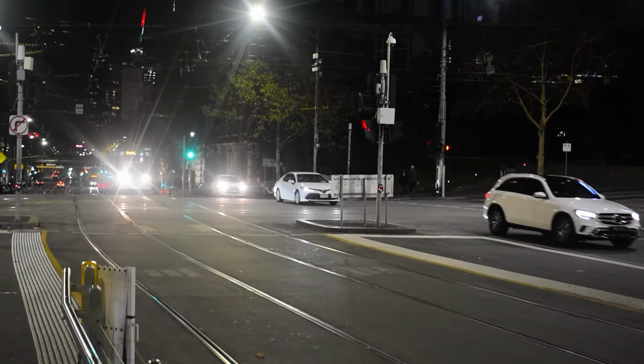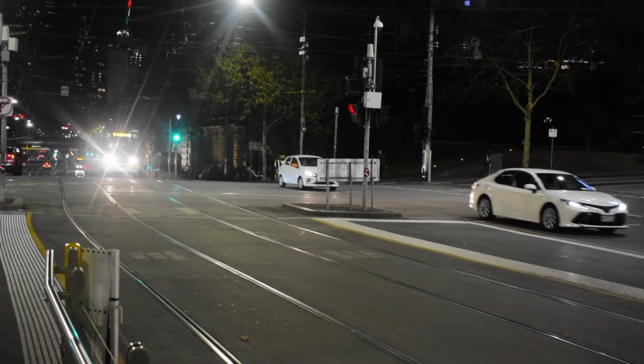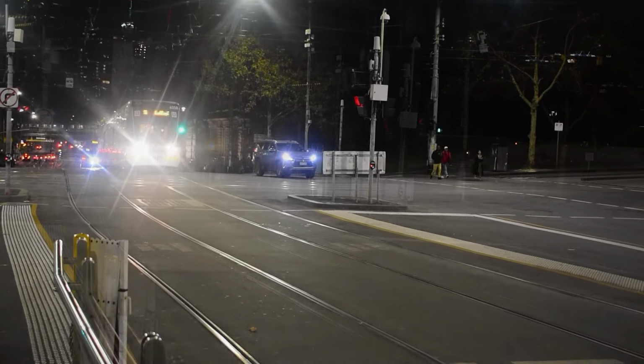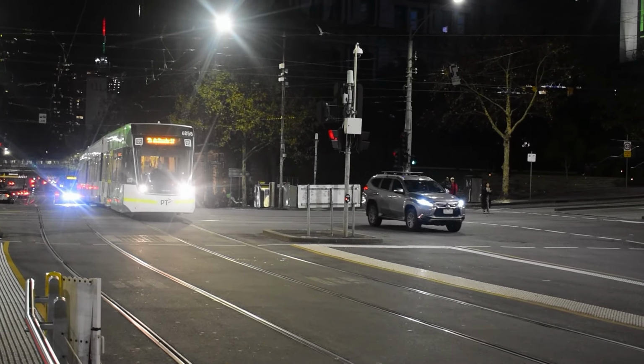Before returning to Moonee Ponds for the night, I filmed another E2 tram out on Spencer Street as she made her way to East Brunswick. The day's rail fanning ended soon after I saw this tram.